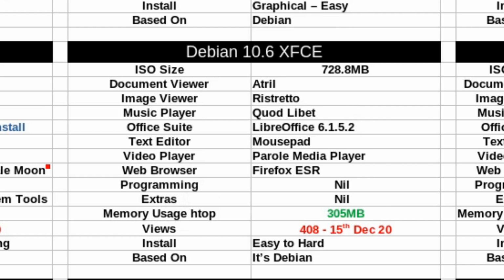Memory is more than double that of Antix, but 305 megabytes is still very respectable as well. So those two, yes, both based on Debian. And the views for Debian are very respectable as well. And there is a lot of interest in Debian, I must say.